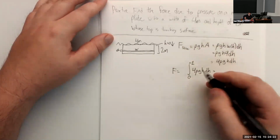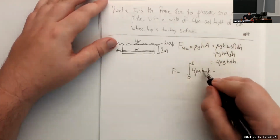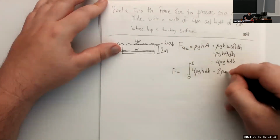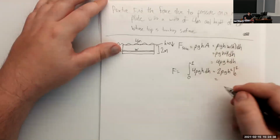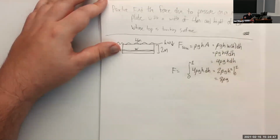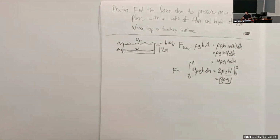All right. And we'll actually do this one because you need to know the answer for this. So we're going to integrate h. We raise it to h squared, and then we divide it by 2. We have 2 rho g h squared over 2 from 0 to 2. And then we plug in 2 into here. 2 squared is 4 times the 2 we already have is 8. And then I plug 0 in here. Well, that's just going to be 0. So it looks like the 8 rho g's had it. This is going to be the force due to pressure on this plate.